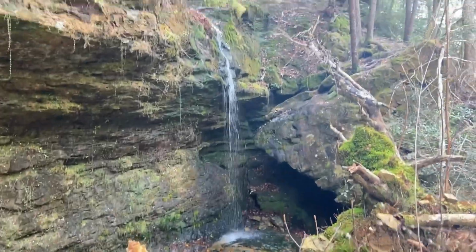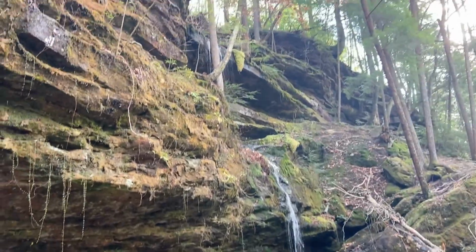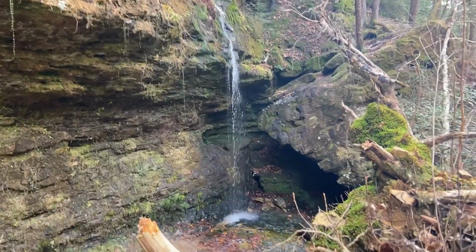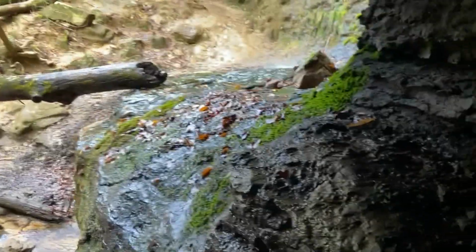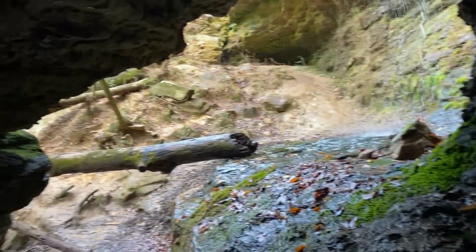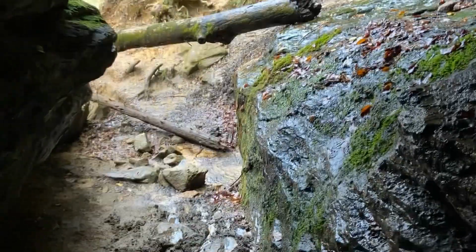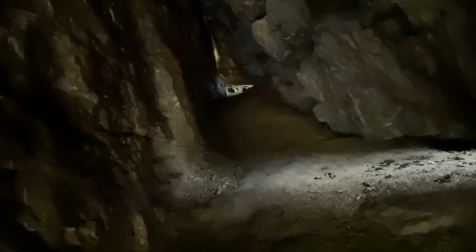There's another really neat waterfall. So behind this waterfall is actually a cave. I was really confused when I got over here. I thought the trail ended, but looks like this is the way to go.